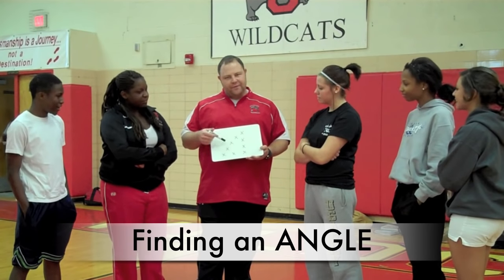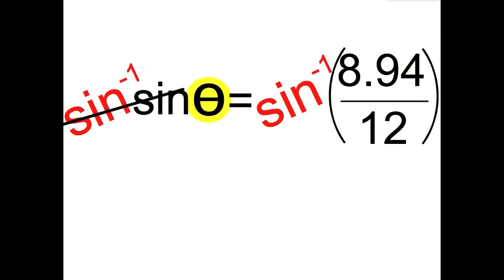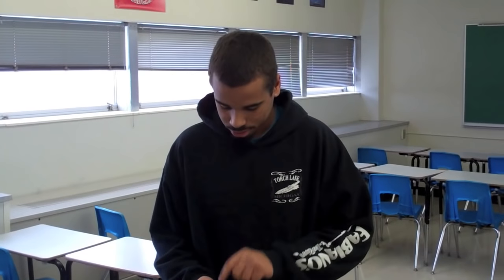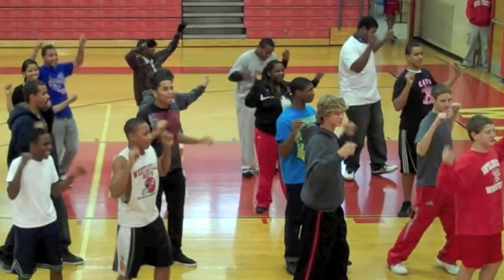Last case, it's angle finding time. So let's get it, trust, the theta is the goal, get it alone. Calculators will know when I say go. Take the inverse of the numbers on the right. Hit equals and show it off, now you got it. Get triggy with it.